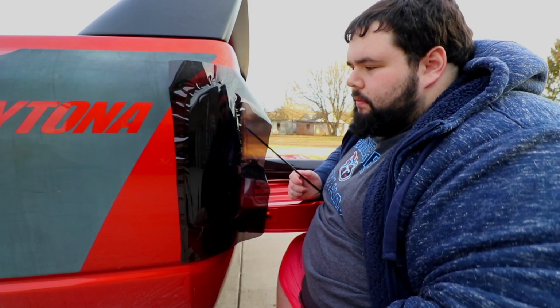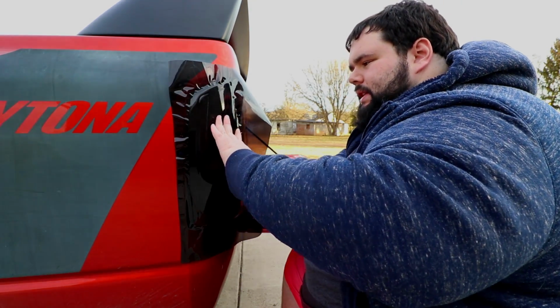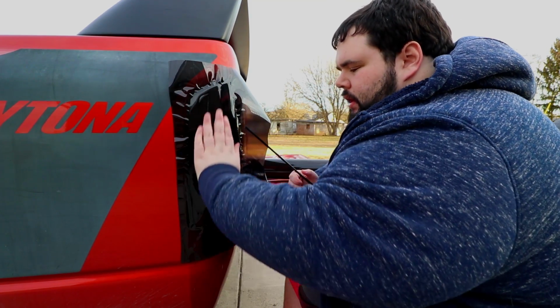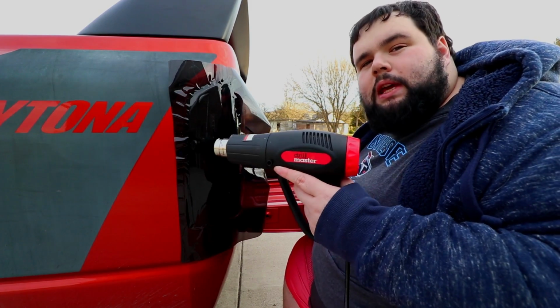Alright, so I'm at the point now where the contour of this tail light is giving me a little bit of problem as far as getting it wrinkle free. So at this point, when you have most of it wrapped, but you're trying to finish it and it's giving you problems, just pull a heat gun out.